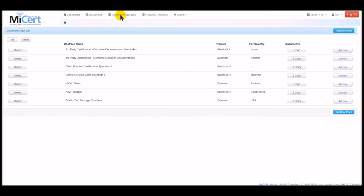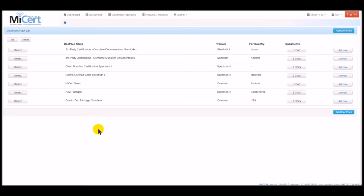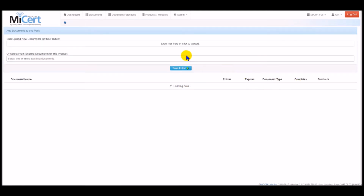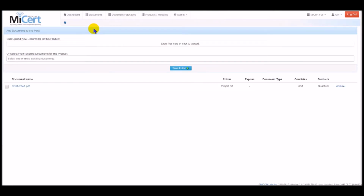MiCert can communicate via two distinct methods. A. Users can be granted permission by the company administrator and access a documentation database directly. Or B. Via documentation packages. A documentation package can contain a single file or as many files as needed. Files can be any type stored in a database, PDF, Word, Excel, etc. Alternatively, you could add new documents from any source directly into the package. The contents of the package are available for download and are never transmitted via email.